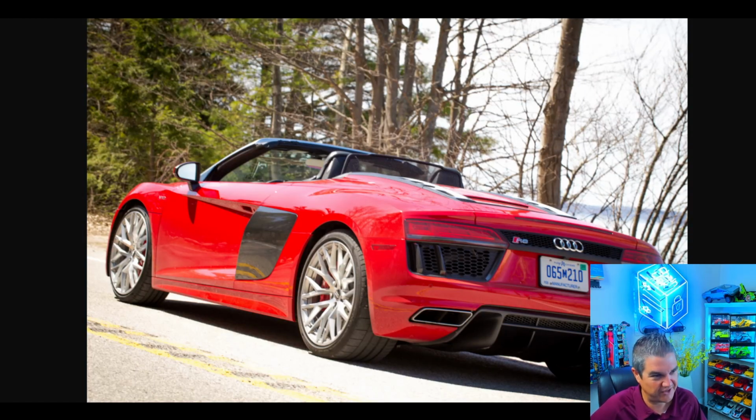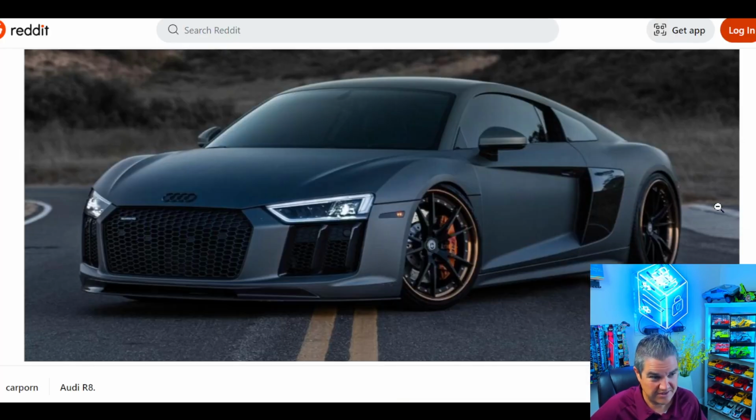How about a rear view? There we go. Pretty good. This is like the second gen, right? They redesigned the initial one. Is pretty cool still, but I definitely like the second gen a little bit better. And my favorite one that I found on the webs, gotta be this one.